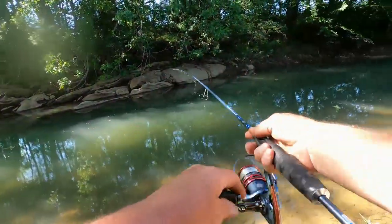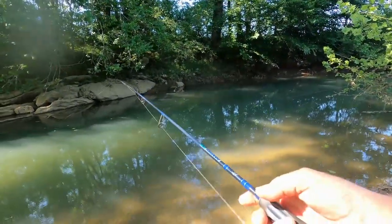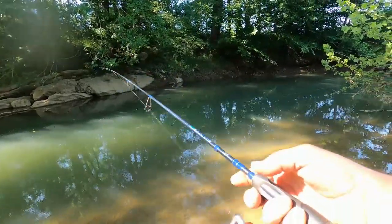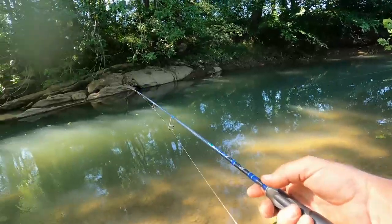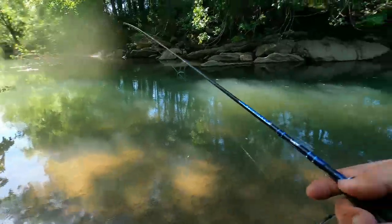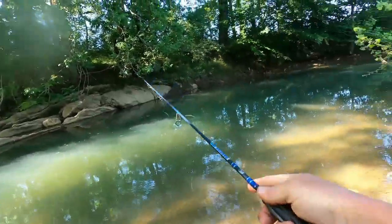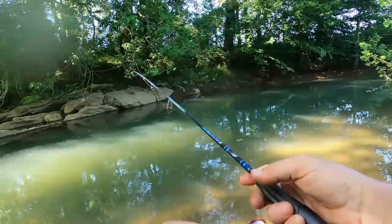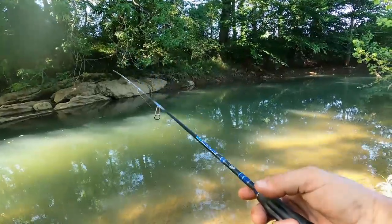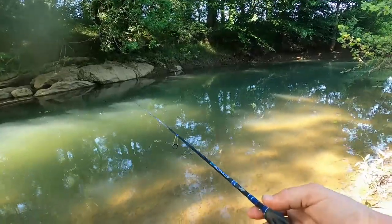All right, I'm going to finish up the day here on Mouse Creek. Hopefully I can re-catch that trophy-sized rock bass and get a picture of it. But if not, it's still a nice day. Now I've got one minnow in there, a live one, just floating on the bottom. We'll see what it does for a little bit, and then we'll switch to night crawlers, because if all else fails, switch to worms.